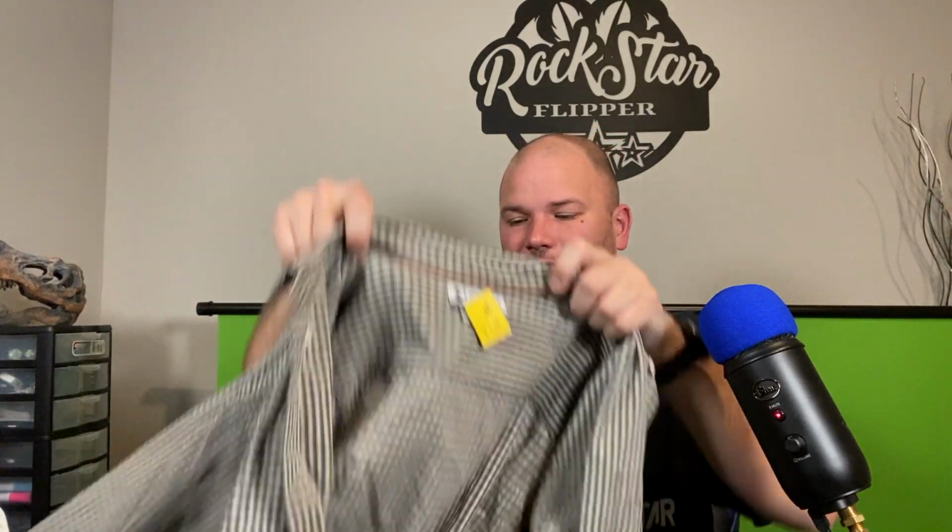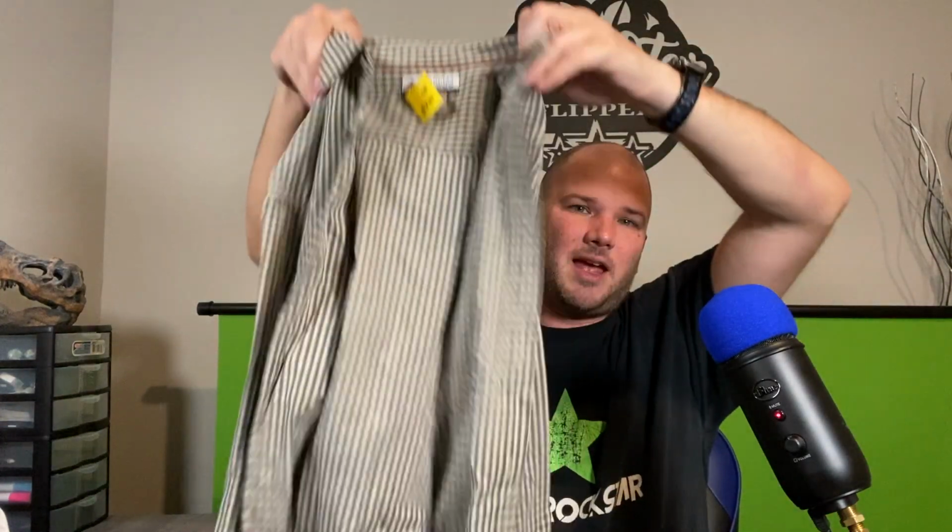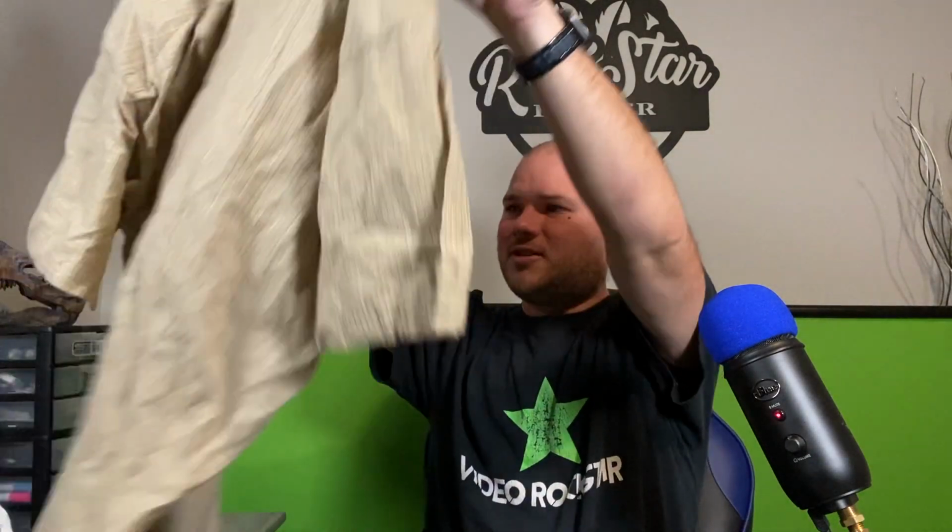Another Columbia, paid $4 for this one, but it's a full long sleeve, and this one's a large, so again, going to try to get 20 out of it, long sleeve. All 20, that's my whole plan, just to average 20 bucks. Paid $2.50 for this one, and this one is another Columbia for $2.50, helps that cost of goods.